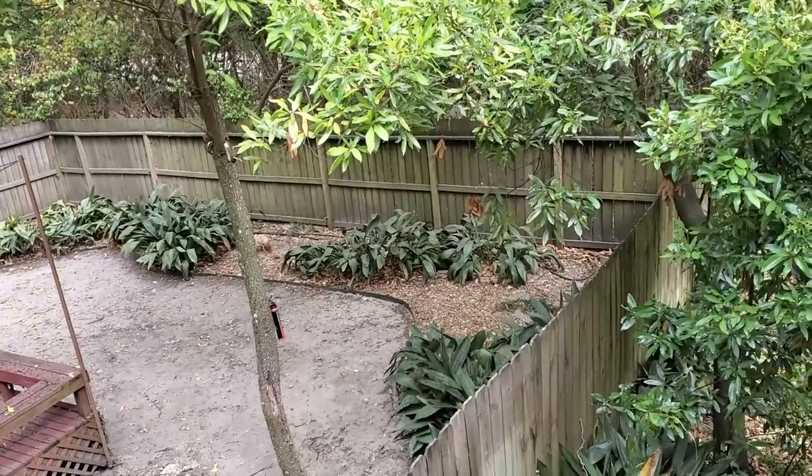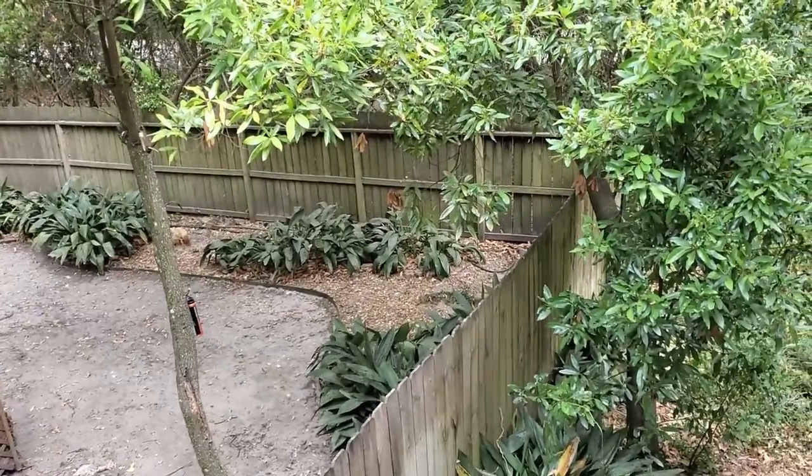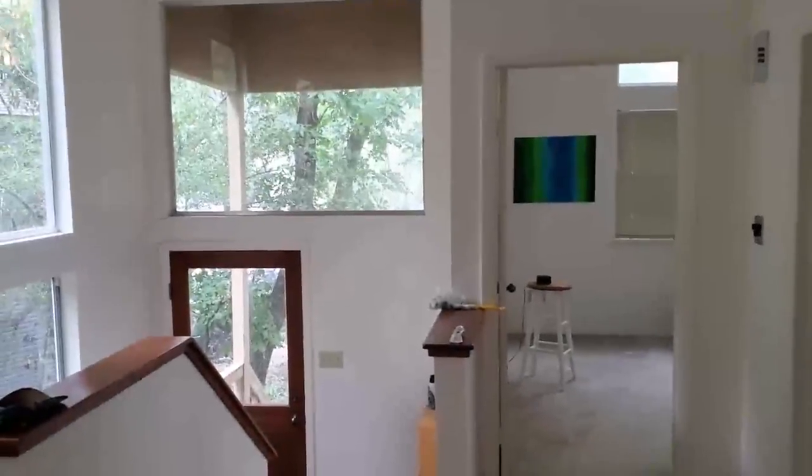Oh, I love that dusty smell with the rain. Ooh, that's good. Anyways, that's it for now. You hear that? That's ice. It's hailing now. Oh boy.